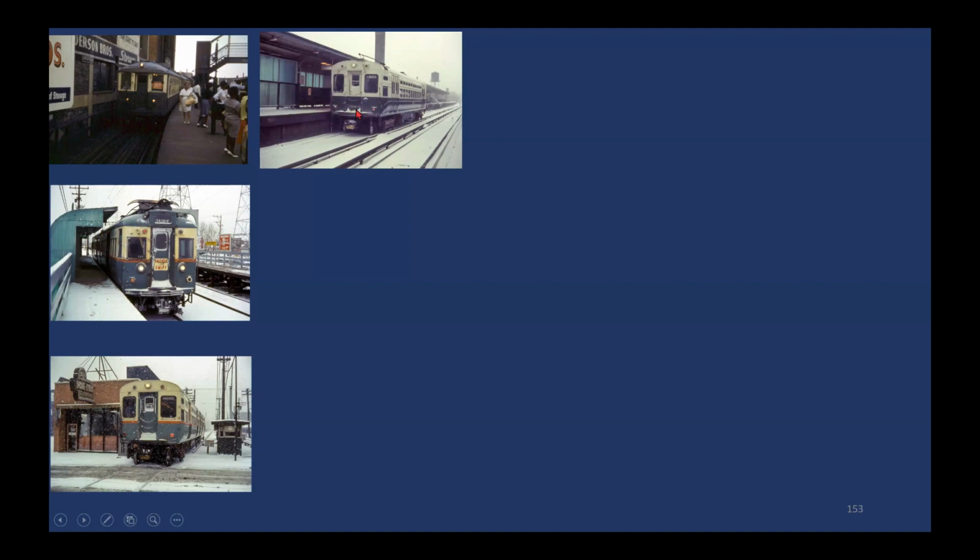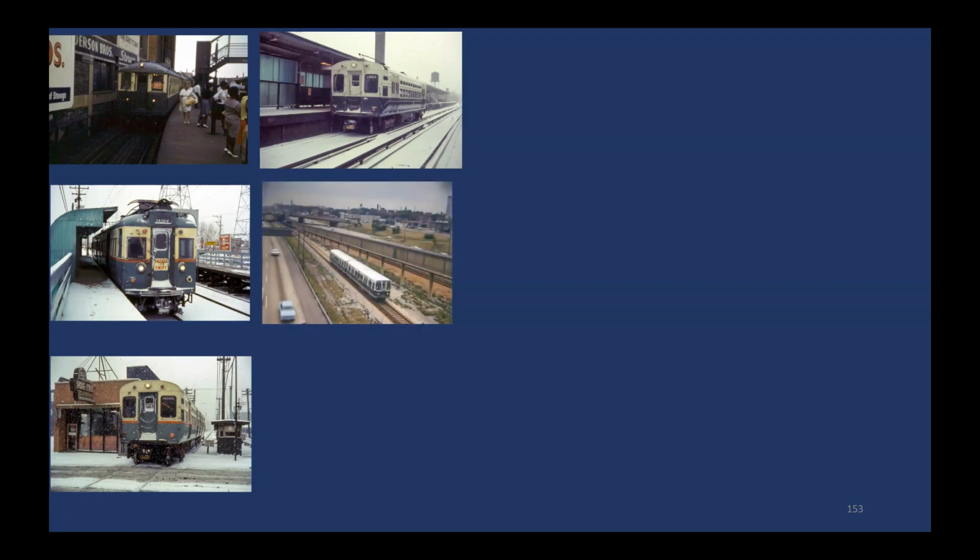So the 1 to 50 series cars were from the very late 1950s, early 60s. Then in 1964, the 2000s came along to replace most of the 4000s.